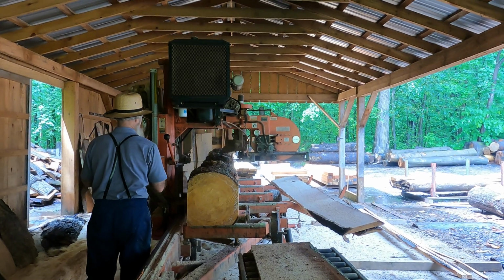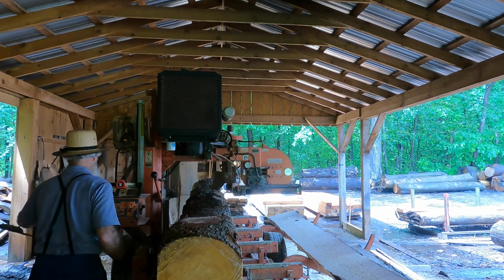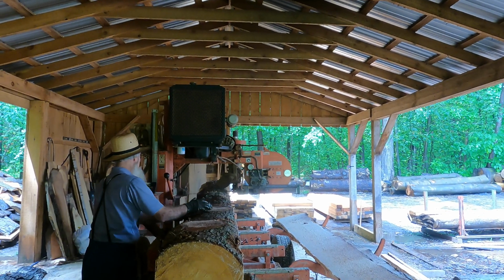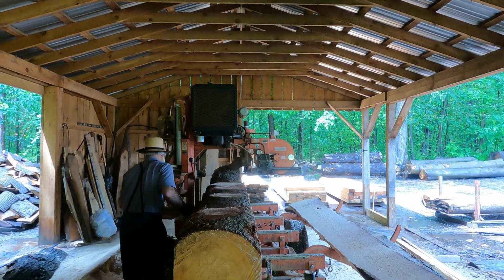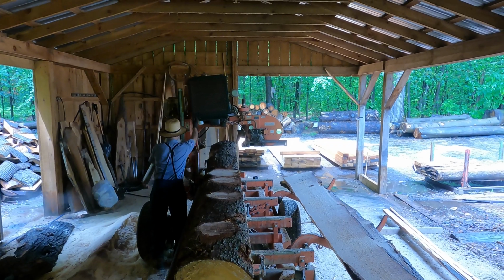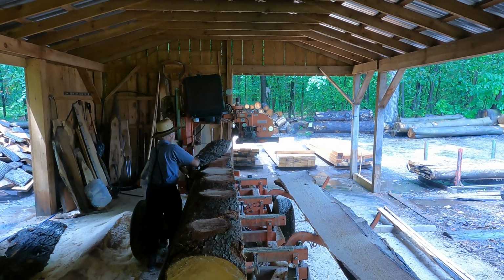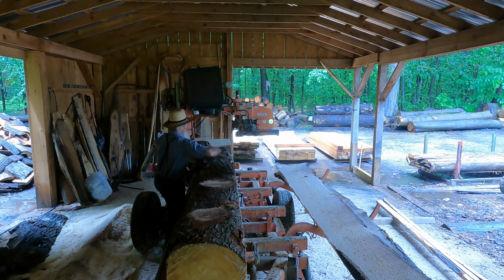So right there he's just notching off the top of the log, just so that it's not so heavy when it goes to cut it, the next cut. I do that all the time too, because otherwise you just get too thick a cut. That end right there is a nice heavy piece of wood.